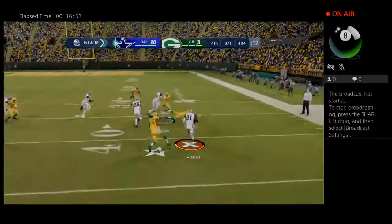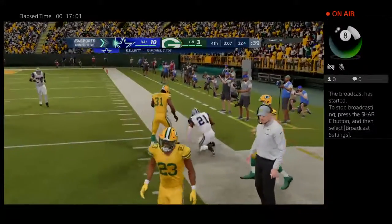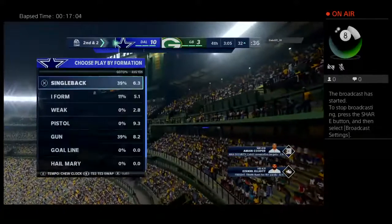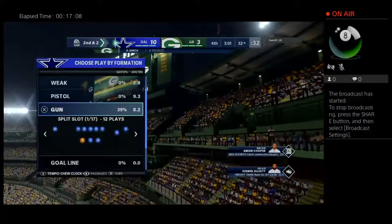Now back to the ground with Elliott. This will be stopped about 2 yards shy of the marker. 8-yard gain, 2nd and 2. Now the objective there, I mean, yes, the positive gain, that's nice, but work some clock.